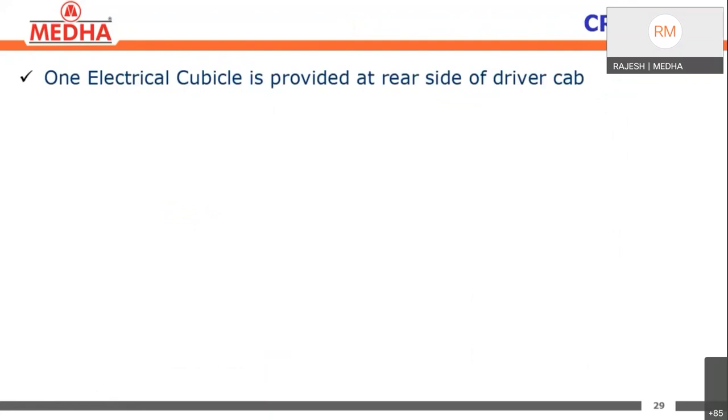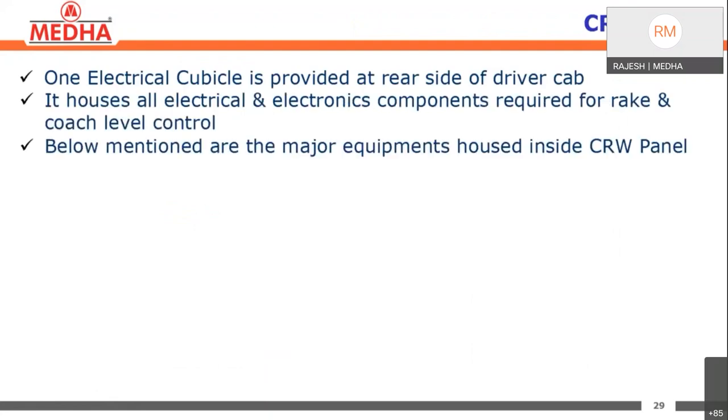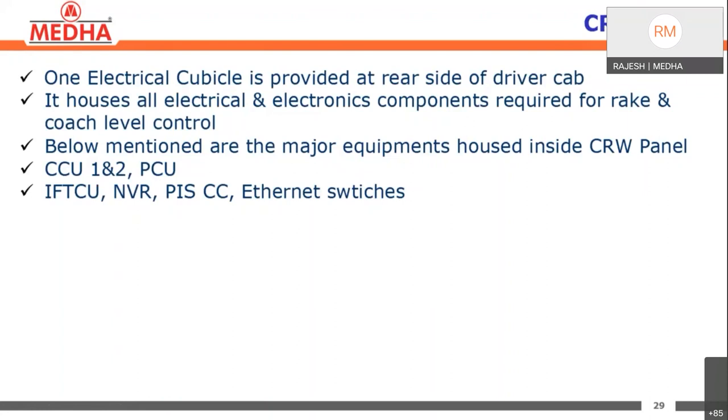And this CRW panel is the electrical control cabinet provided for entire train level as well as DTC coach level controls. In this panel, it is provided with CCU, Central Control Unit 1 and 2, and PCU computers, and the IFTCU, Infotainment Control Unit. So information and entertainment, that part of the display units and system is provided. To supply that display unit, there is an infotainment control unit that is also placed in the CRW panel.